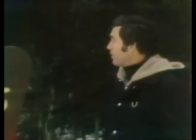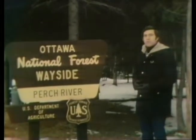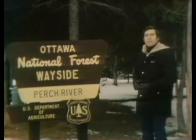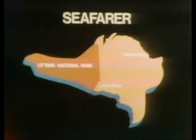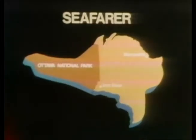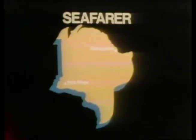For instance, here. After crisscrossing thousands of square miles of private forest and pasture land, the Navy's grid would end when it gets to this national forest. It wasn't always that way. An early Navy map showed Seafarer extending far into the Ottawa National Forest. Now the whole national forest is excluded. The Navy says they made the change because the land isn't suitable, geologically, for their antenna.